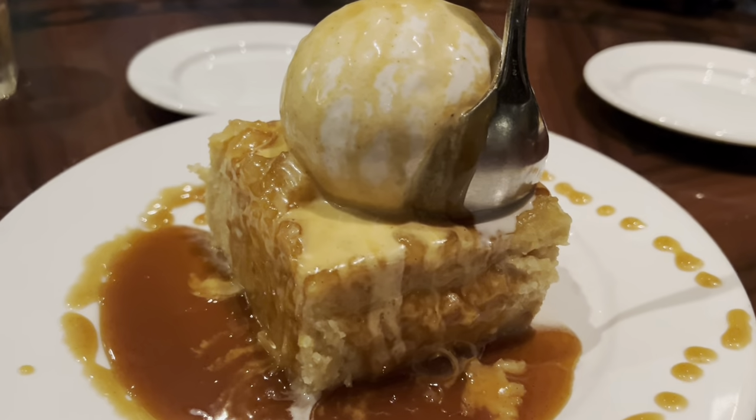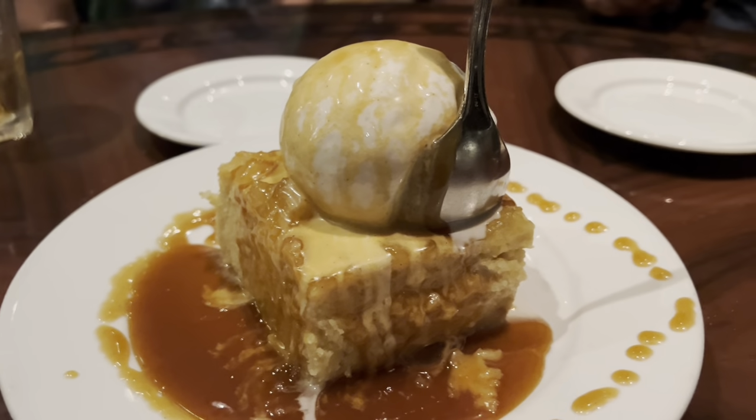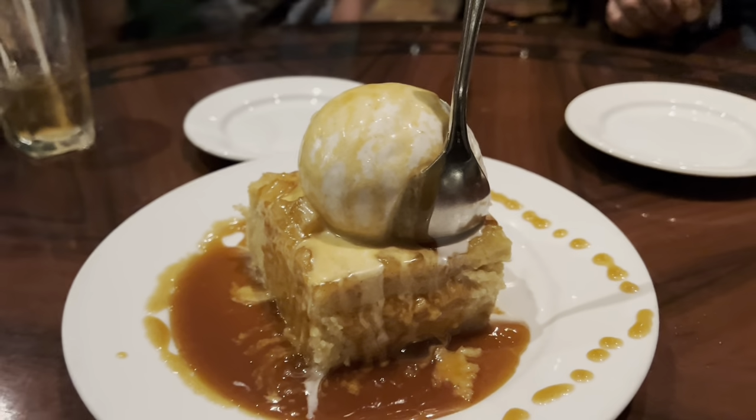We now got our dessert, which is pineapple bread pudding, ice cream on top, and caramel sauce. And I got a special tea graduation dessert.